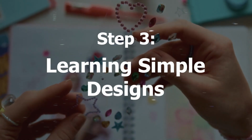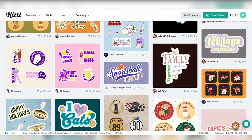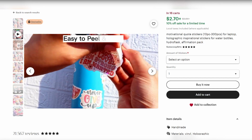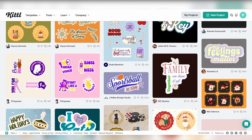Step 3. Learning simple designs. When it comes to your sticker designs, keep it simple and stress-free. Take a cue from successful Etsy sellers. Most stickers follow a straightforward formula. It's either a snappy 2 to 3 word phrase or a captivating image. Guess what? You can effortlessly recreate these on Kittl.